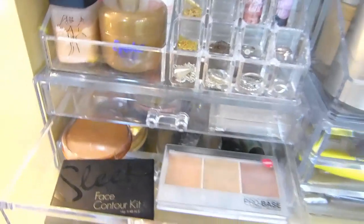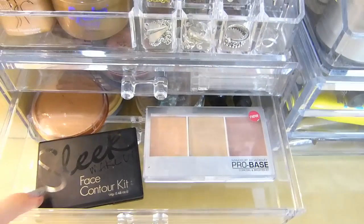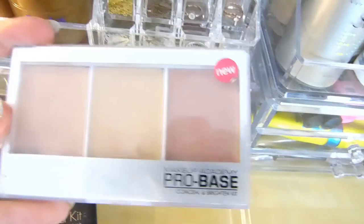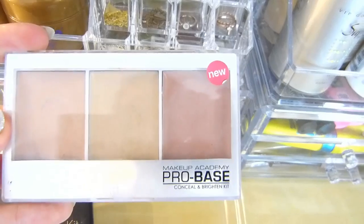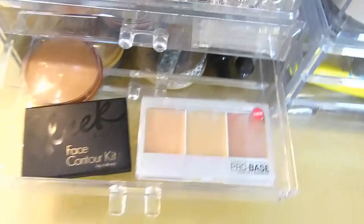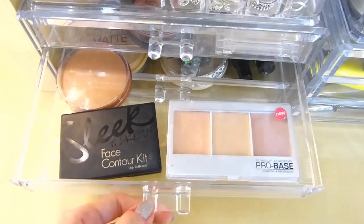So in the second drawer down, I just have my Sleek face contour kit. I have my MUA Pro Base Concealer palette, which has got two concealers and a highlighter there on the right, and I really like this. And then at the back, I just have a bronzer, which I think is from Asda. The packaging is rubbed off.